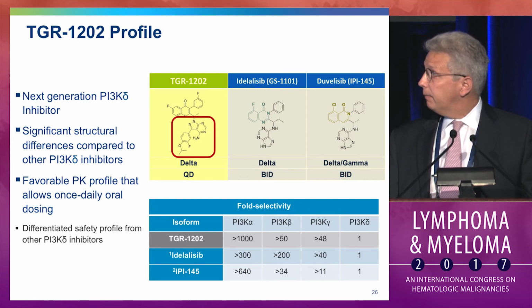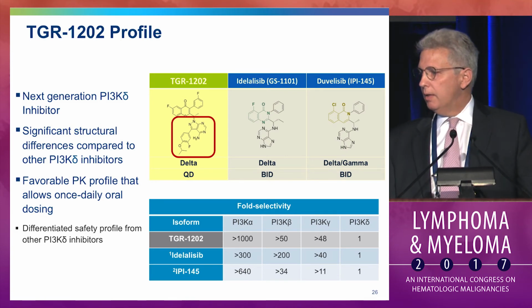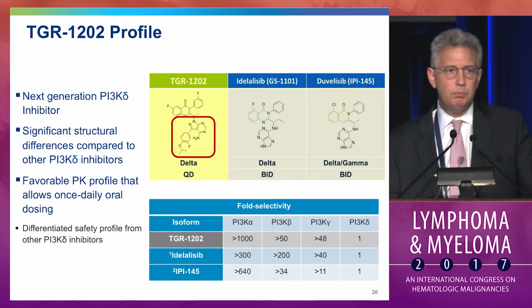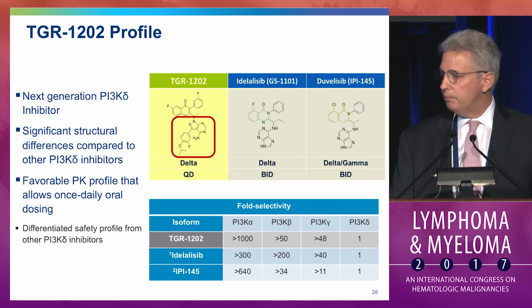I'm not a chemist, but if I look at idelalisib and duvelisib, the structures are fairly similar, whereas TG1202 has a bit of a different molecule. Now, TG1202 is a pure delta inhibitor, and the hypothesis here is that this different structure leads to a different toxicity profile, predominantly a decrease in some of the autoimmune complications, such as we're seeing with liver toxicity.